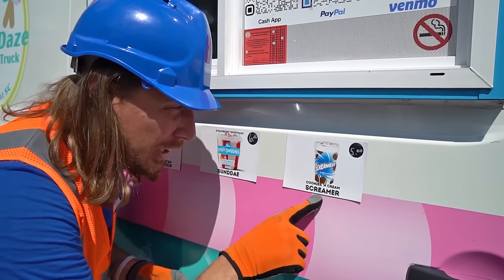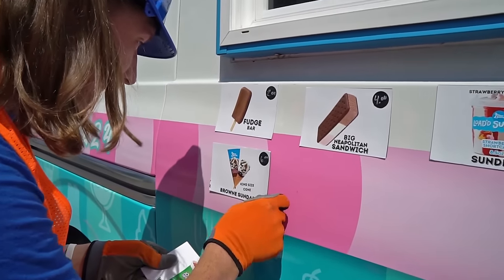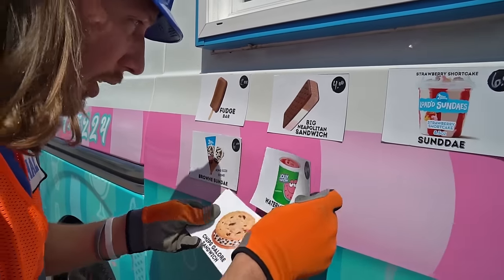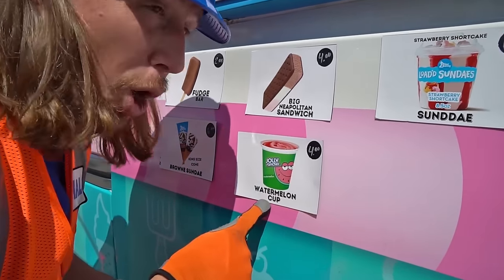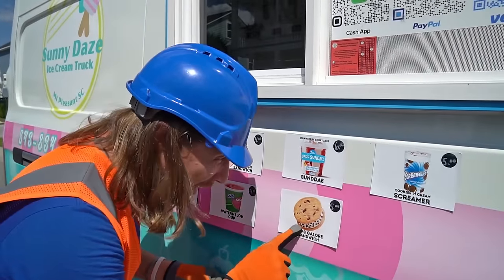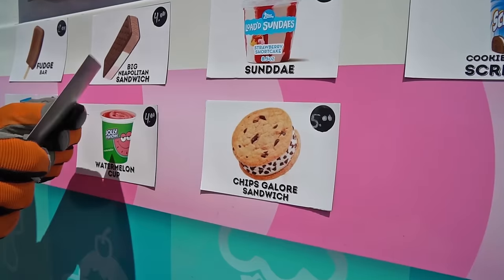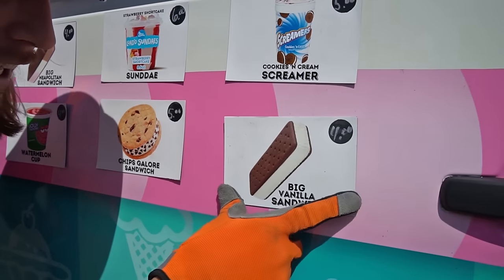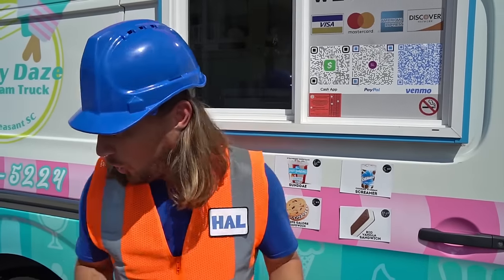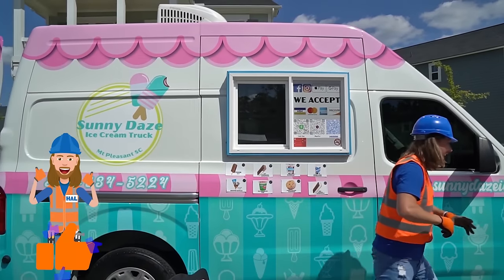Look, it's the cookies and cream screamer. Oh, got those. Ooh, look at that. Got a brownie sundae and a cone. Ooh, this looks really good too. It's a watermelon cup. Ooh, I do like watermelon. Oh. And I love ice creams and cookies. It's a chips galore sandwich. Oh, and then a regular ice cream sandwich with vanilla ice cream in it. This is great. Oh, we're all set. Now let's go check out the inside of this truck. Come on.